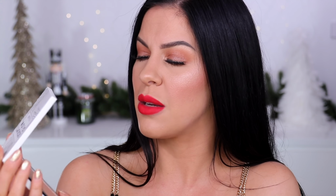I don't really find I use this too much. It's more of a traditional contour color as opposed to a bronzer. It's a very, very cool tone, but the highlight in this, I absolutely love it.